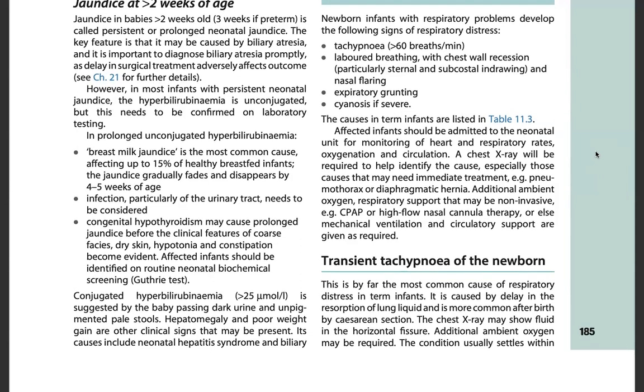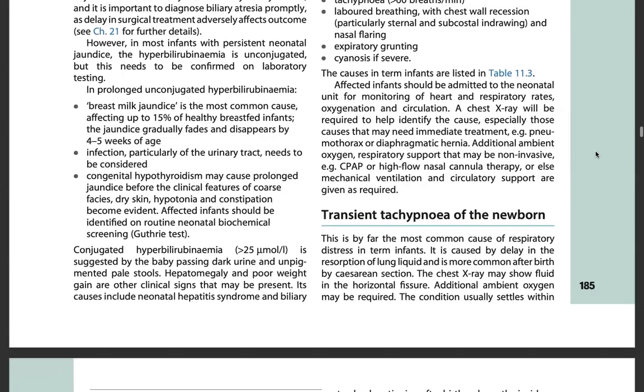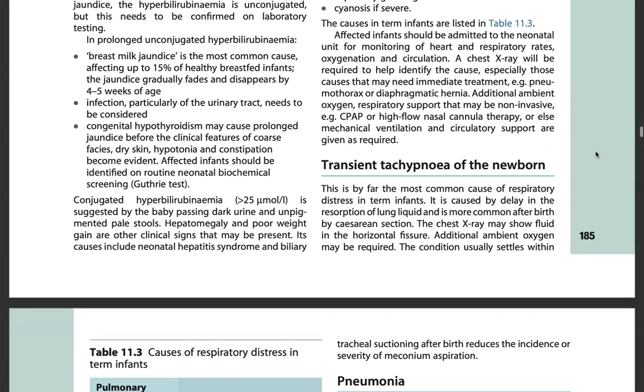Transient tachypnea of the newborn. This is by far the most common cause of respiratory distress in term infants. It is caused by delay in the resorption of lung liquid. It is more common after birth by C-section. Chest X-ray may show fluid in the horizontal fissure.